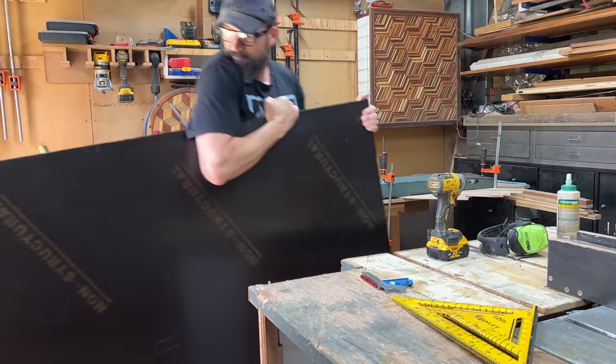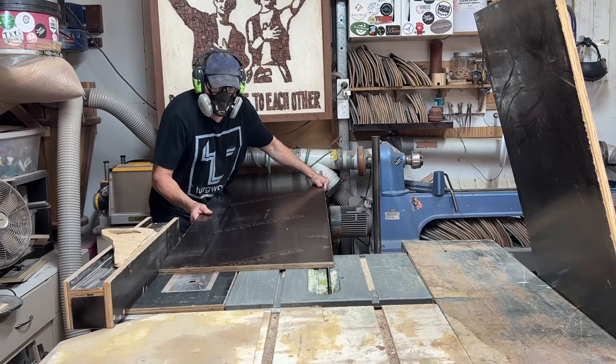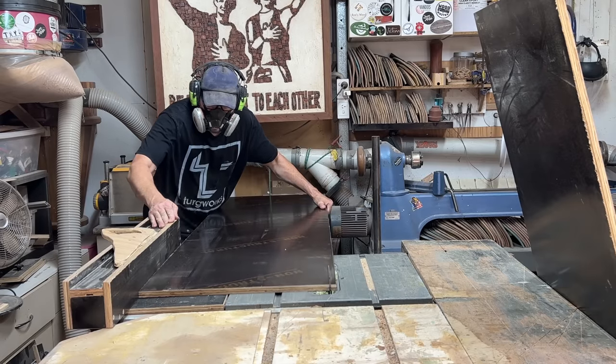I also have this sheet of form ply that I purchased for prototyping reasons on my last project, which in the end I overthought and I didn't actually need it.